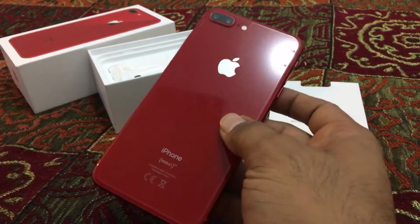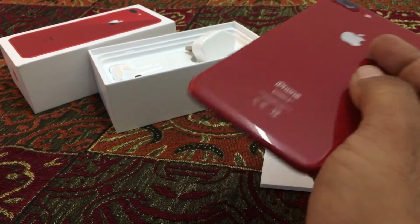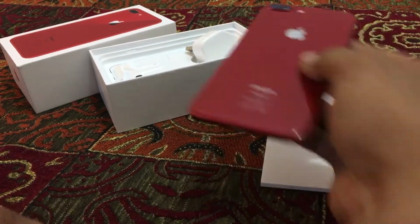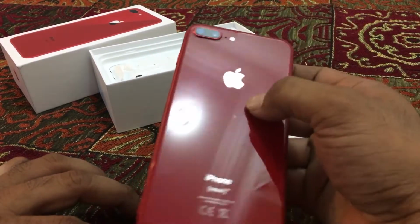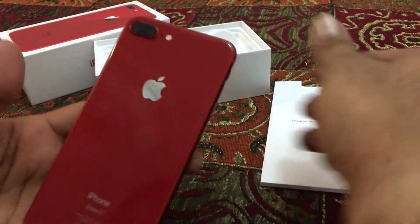Trust me guys, iPhone 10 is fine, but I didn't really like it because of the fingerprint issue. Like, there is no fingerprint sensor in iPhone 10, so I was not willing to purchase that mobile. But this one, I really love it.